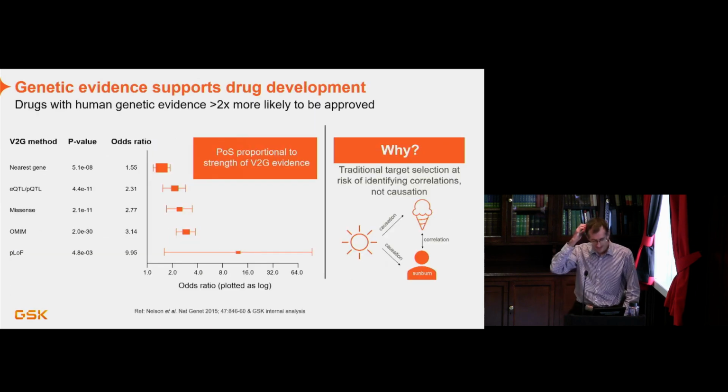So why is this, and how can genetics possibly help? Fundamentally, it's because correlation doesn't always equal causation. You can find lots of observational associations with disease susceptibility, with different severities, from all sorts of different biological molecules, and therefore you can formulate many different therapeutic hypotheses. But if what you're targeting is not causal in that disease pathogenesis, then it's unlikely to improve clinical outcomes.